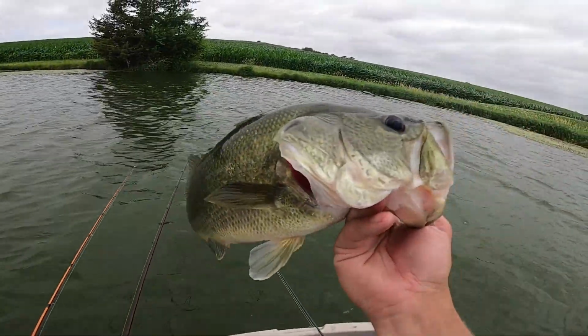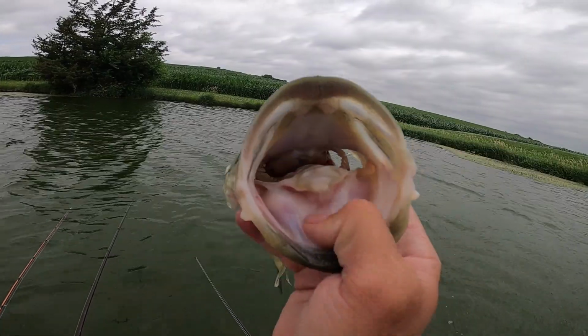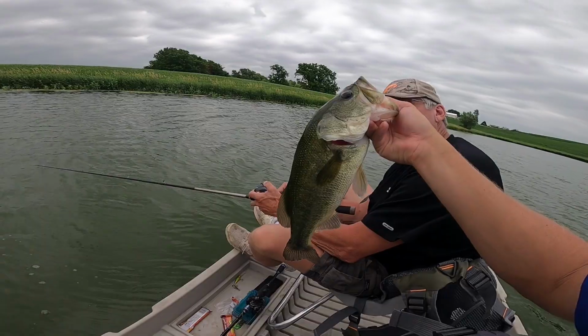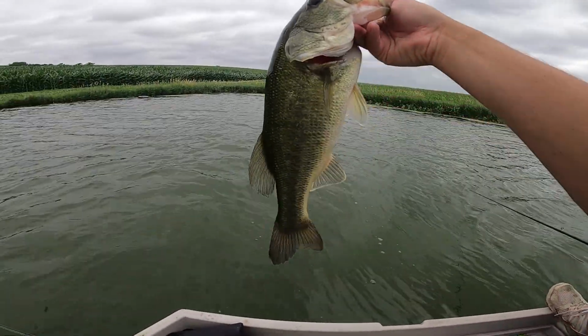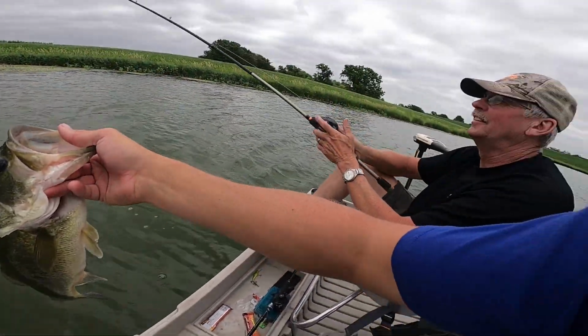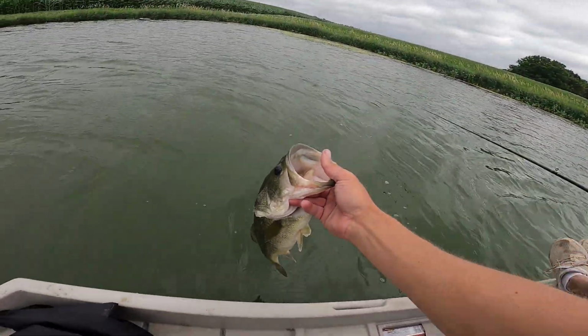What do you guess, though? It's hard to tell. Big old head on him. Look at that mouth. What do you think, Dad? 2.5? I don't know. He's a little bigger than that one I caught earlier. That was 2.5. We'll go 2 3/4. We'll meet in the middle. How about that? Number 15.